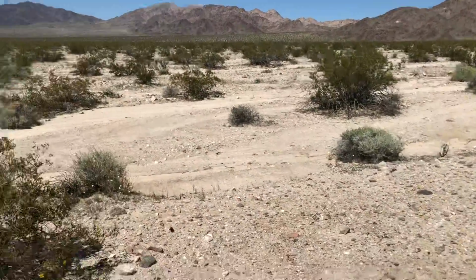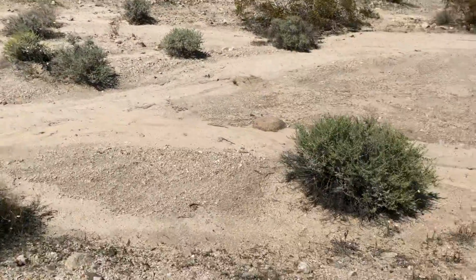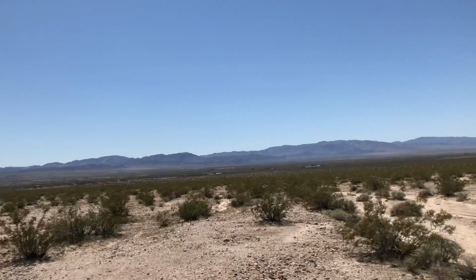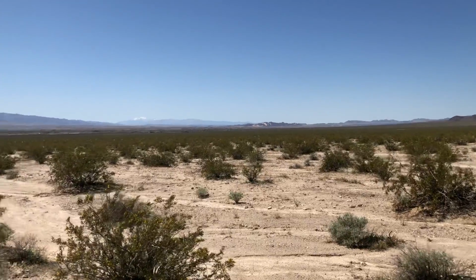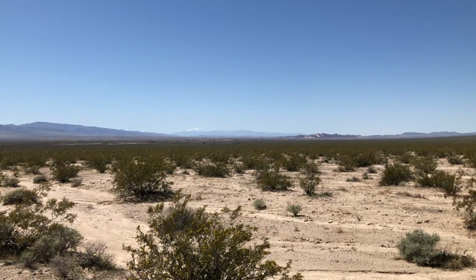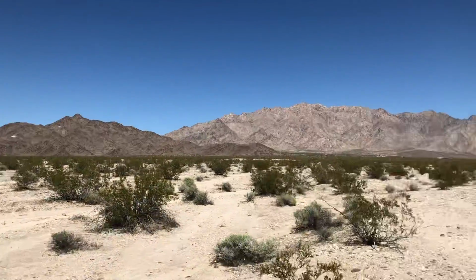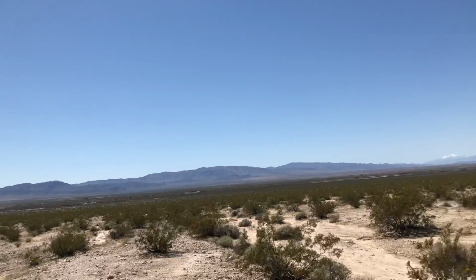Now you see, you come over here and you can see that there's actually about a 2-foot drop, and the water has really wore this area down a little bit. And then of course, way over there are snow-covered mountains. Those are closer to Palm Springs and stuff. And as you can see, we're pretty much in a basin here. This whole big area is called the Morongo Basin.